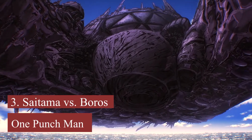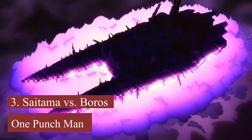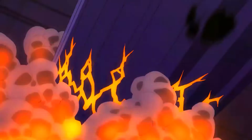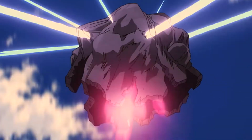Number 3. Saitama vs Boros from One Punch Man. The name says One Punch Man, so you know that most of his battles end with a single punch and possibly some collateral damage. It also means that he does not get enough excitement from his fights. This was all changed a bit when Boros appeared in Season 1, Episode 12.